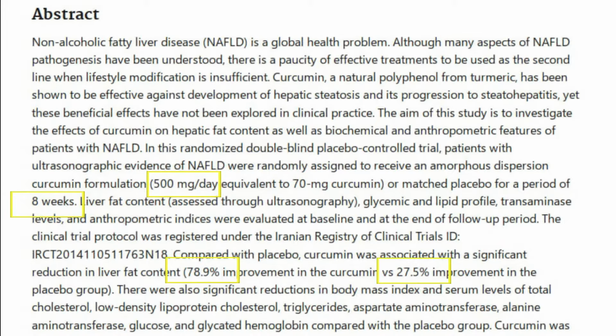Not just that, they also noticed significant reductions in total cholesterol, LDL cholesterol, triglycerides, AST, ALT, and average blood sugar levels, all of which are closely related to several liver-related conditions.